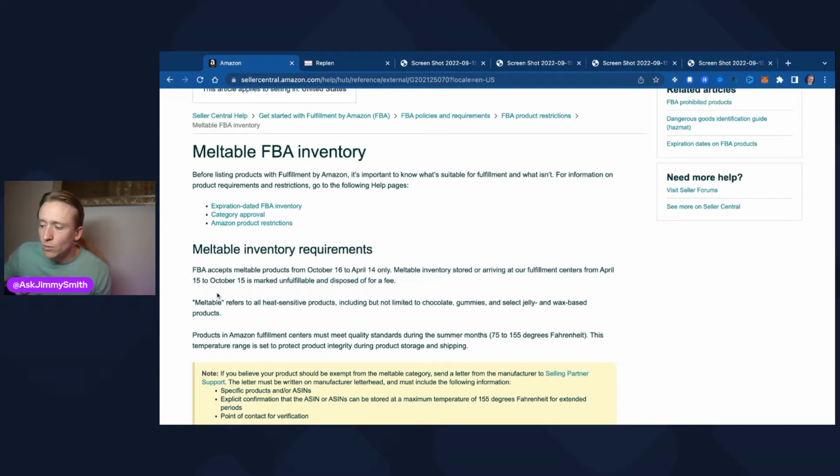Now, I also want to point out here that it says meltable refers to all heat-sensitive products, including but not limited to chocolate, gummies, and select jelly and wax-based products. So for those of you that may or may not know, meltable products can be chocolates. It can be any types of candies, right? It can also be probiotics, like probiotic vitamins, can be gummies for different vitamins, tons of different things. It could also be anything that melts, essentially.